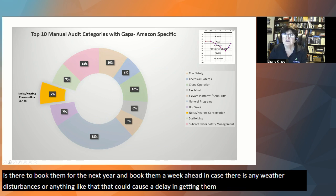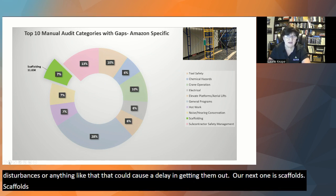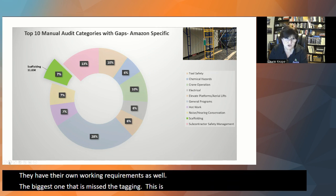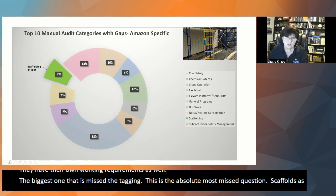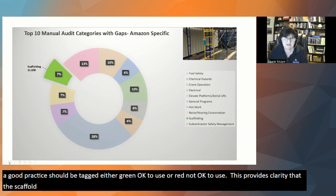So our next one is Scaffolds. Scaffolds, believe it or not, are considered a mobile working platform, but they have their own requirements as well. The biggest one that is missed with Scaffold is tagging. This is the absolute most missed question. Scaffolds, as a good practice, should be tagged either green, okay to use, or red, not okay to use. This provides clarity that the scaffold has been inspected and is ready for work and reduces injuries.